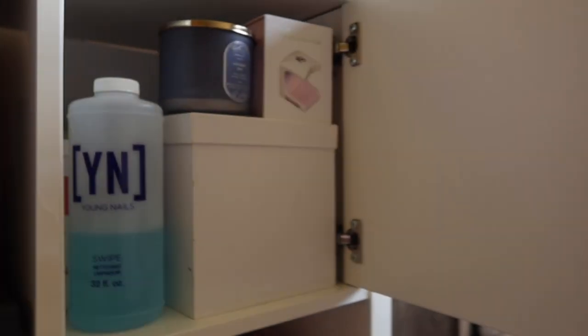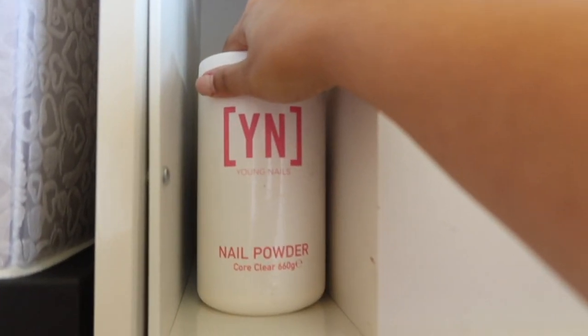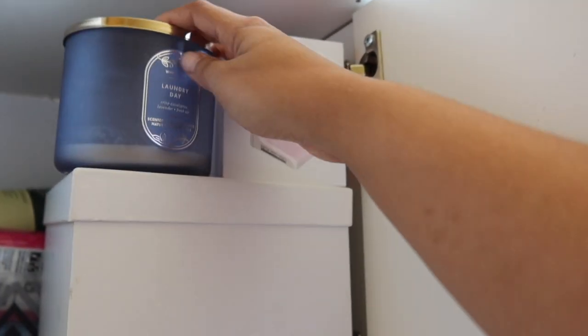Right here, this is the last thing. This is my swipe. So this is my big container. I take this out when I need to refill my little one. And then this is my big container of clear acrylic powder, and I pull this out when I need to fill my small one.